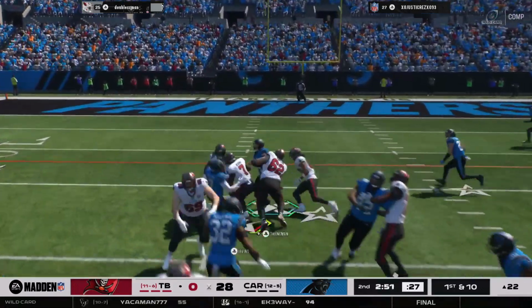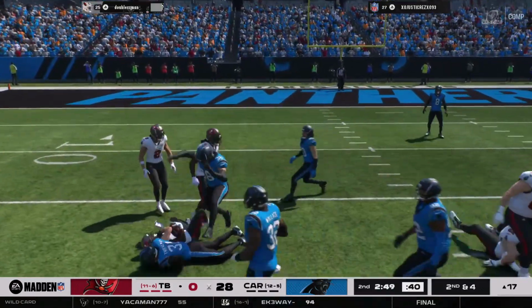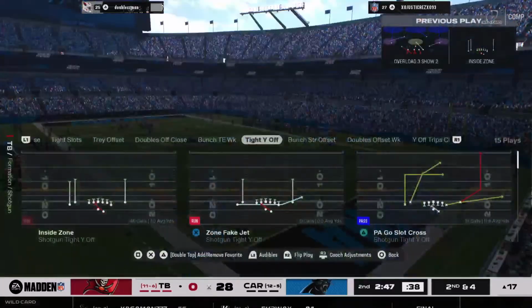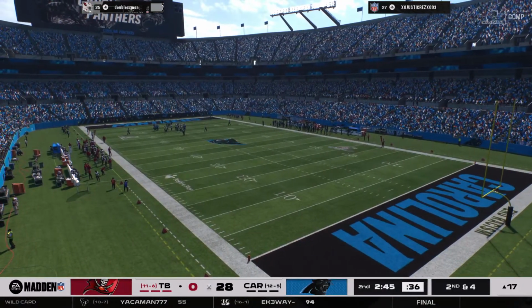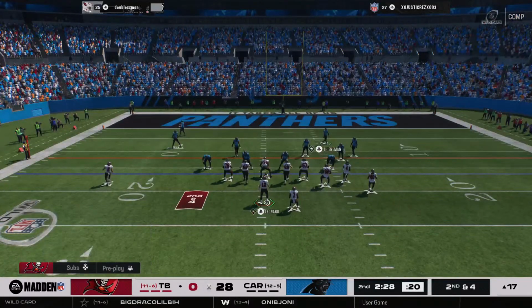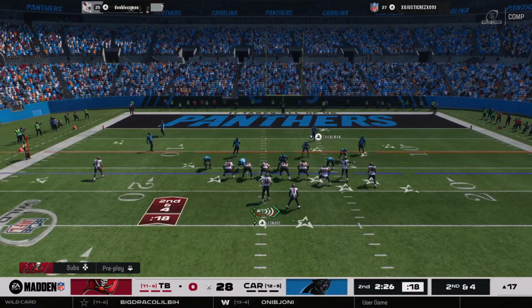On 1st and 10, here's Irving. A strong broken tackle on that one. And then they get him to the ground just shy of the 15. He'll get a nice chunk there on the first down run, and it's 2nd and 4.